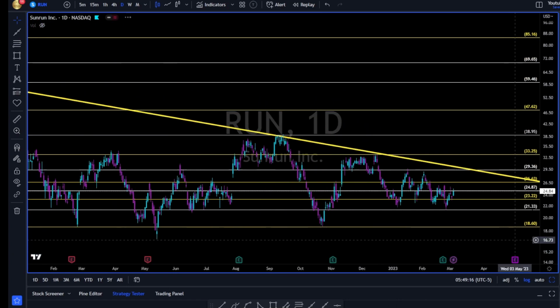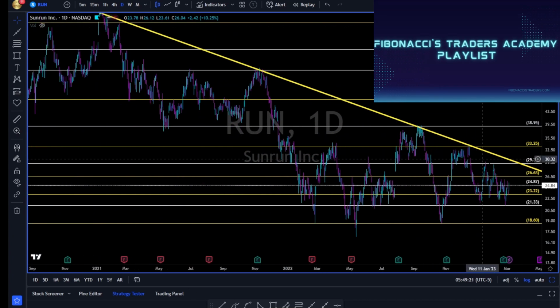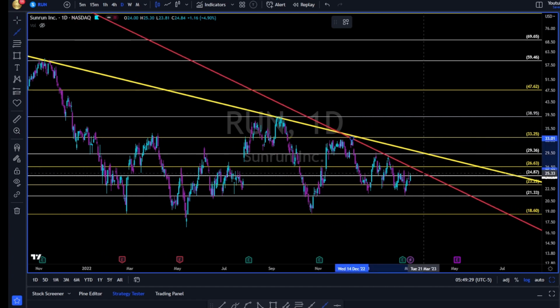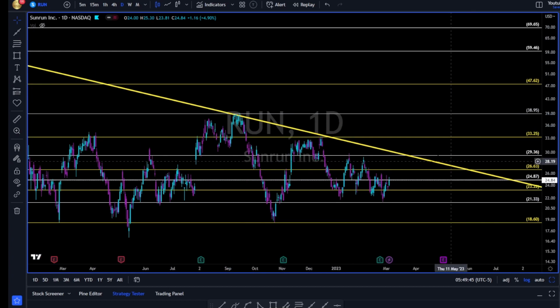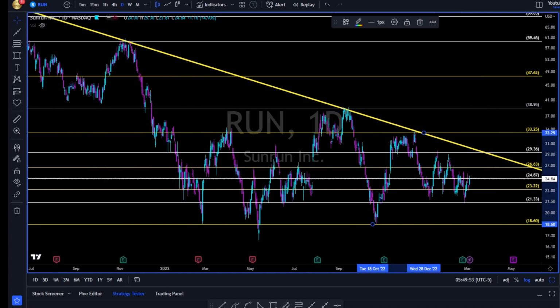Sunrun Inc. Downtrend until proven otherwise. You have the long-term downtrend line. You have a shorter term over here. This over here. High, lower high, lower high. So for me, until this trend line will break to the upside, nothing interesting. On the long term, short, I would wait below 21.33.